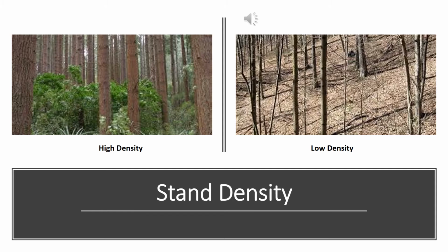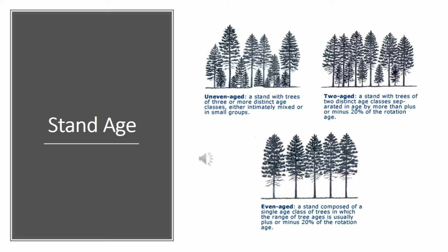Stand density. This is how many trees there are per square foot. And you can see on the left, a lot more trees and larger trees than there are on the right. Over here you can see different types of ages. Uneven age, all different trees of all different ages. Two-aged, many older ones and many younger ones, must have been planted at different times. And then even age, all planted at the same time.